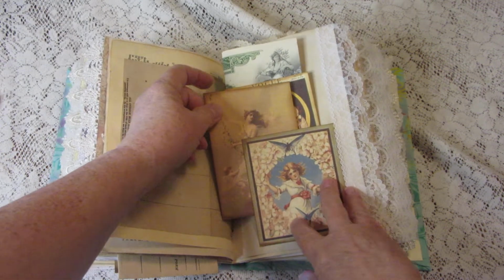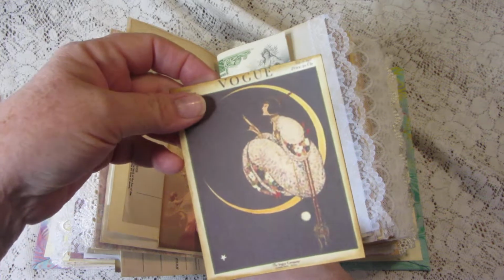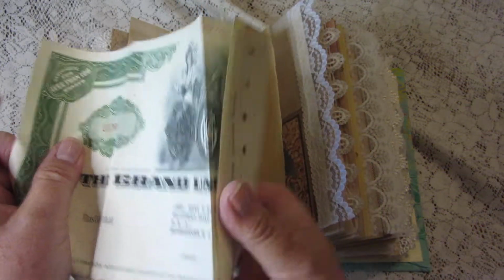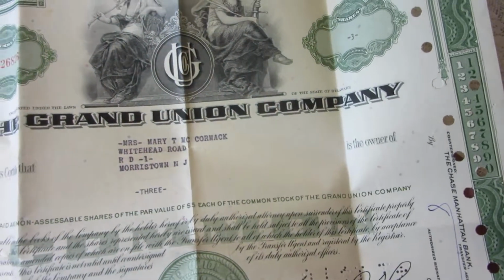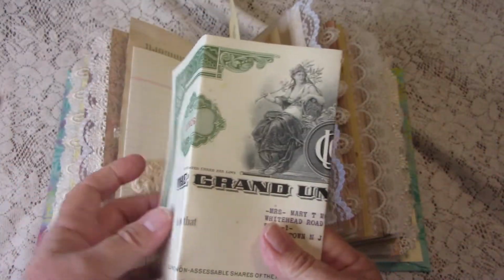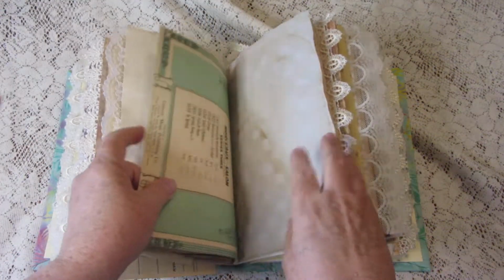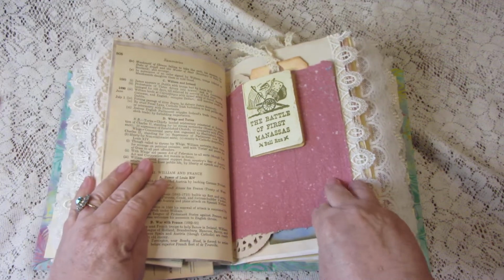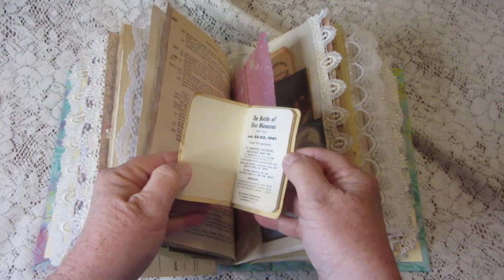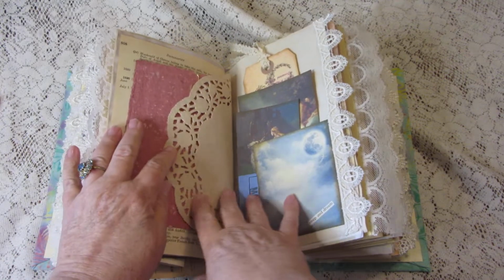Vintage ephemera, journaling cards. Vogue had some of the best covers. And here is some ephemera, which I believe is a share in a company, which I'm sure is long gone. Here's a little miniature book about the Battle of First Manassas. Learn your history while you're in here.